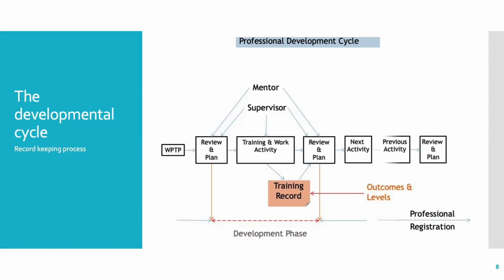Then if everybody is happy, then you go, cool. Go to site or go to the design office or go and see the client. You need to get that exposure. That is your training and work activity. So you actually now take your plan and you execute it. And while you're executing that plan, that is where you start updating your diary, your workplace training plan, your training experience report, anyone that you have chosen to use as your core to document your information. That information now goes into that training record that I'm talking about.